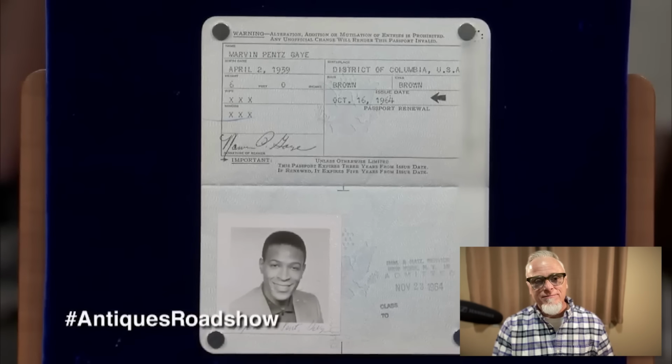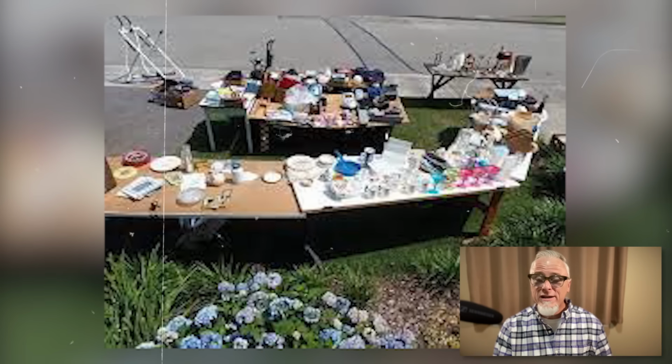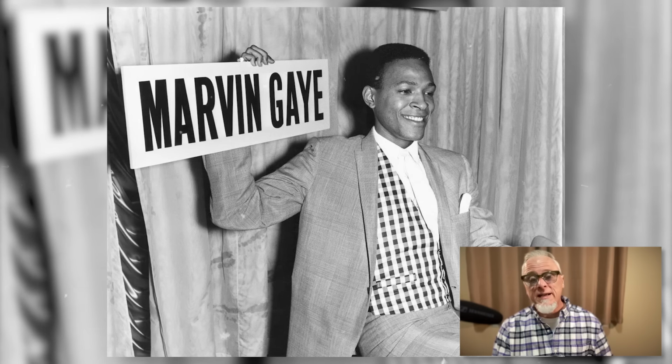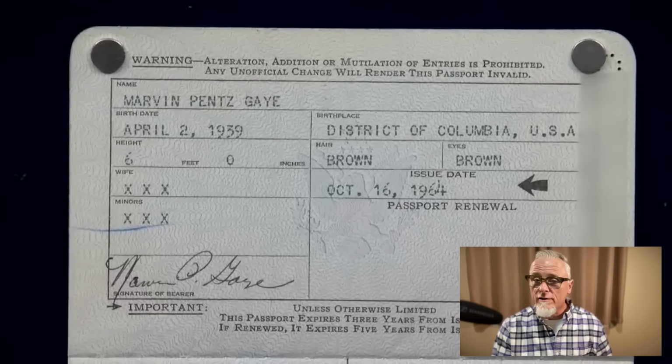Our exploration takes an unexpected turn with the unveiling of a passport that once belonged to the legendary Marvin Gaye. Purchased at a yard sale for mere cents, this 1964 passport is more than a travel document. It's a tangible link to Gaye's joyful period and the onset of his solo career with Motown. Beyond the travel details, this passport is a historical artifact, weaving a narrative of Marvin Gaye's evolution from a session musician to a pivotal moment in 1964.